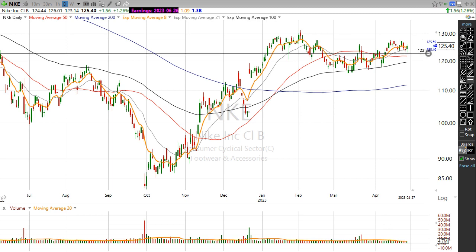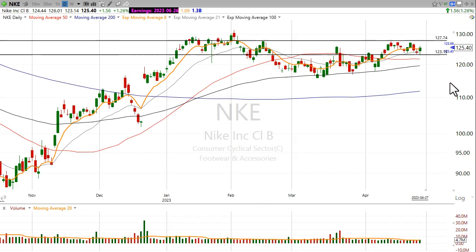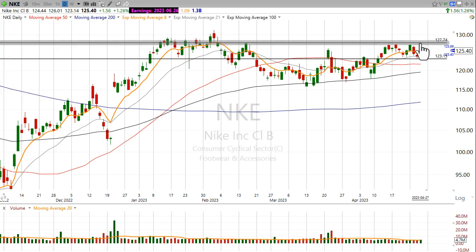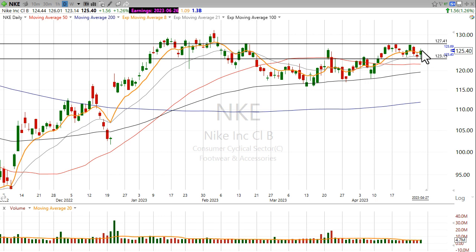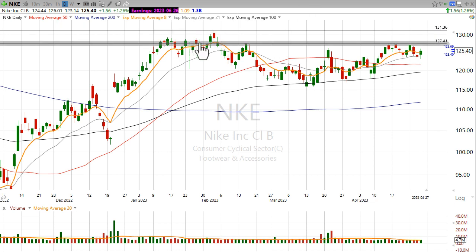So we have clear support right around that 50-day, potential backtest of this consolidation breakout zone, and then we have a little bit of a short base there. So tight range here on NKE the last couple of weeks, and what I want to see from this stock is a breakout through that 127 level coming on volume. So I think it makes sense to have an alert on NKE just around that 127.40 zone. I'm going to set an alert on my software right there and look for a potential breakout of that area and maybe even a retest of the high from back here at around 131.